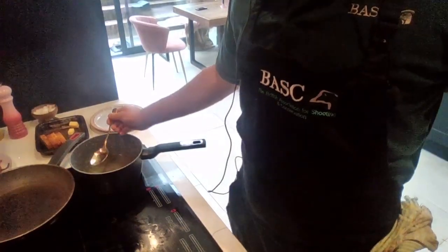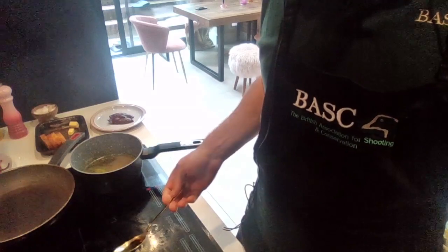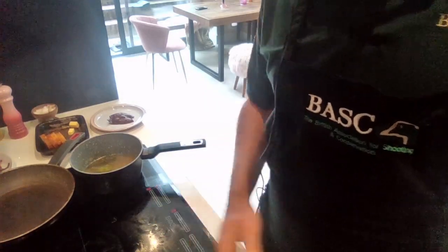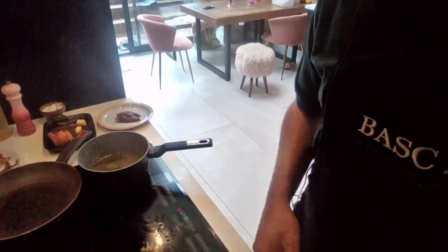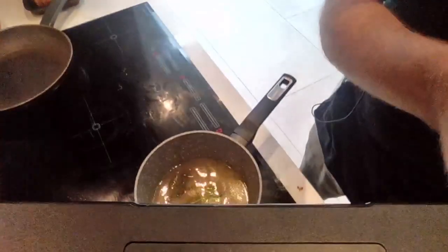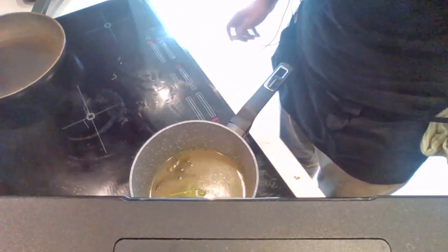It wants to be highly seasoned, really. Nice bit of salt in there. That's tasting absolutely delicious. And I'll just bring it up to the boil. I'm on induction, but a maximum heat on the boil. Might just bring that over here for a bit of a better view. But down here, maximum heat on the boil. And as it comes up to the boil, I can see that's just getting there.